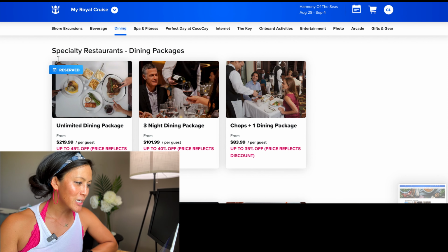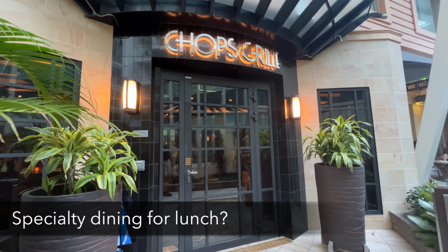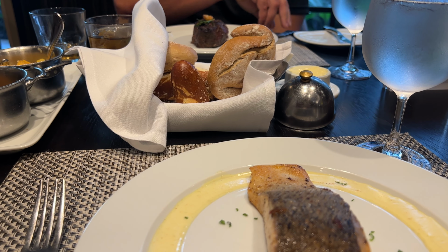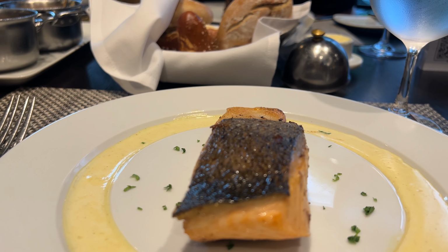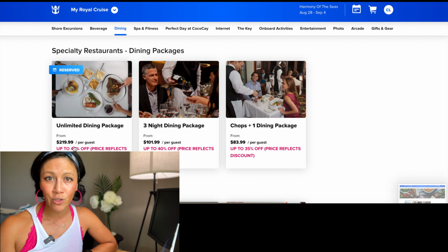So we're talking dining, drinking, and internet. And let's specifically talk about dining. So you can see we ended up choosing the unlimited dining package versus just 3 nights. And the ultimate decision maker for us, and one thing to ask yourself, is do you care about things like being able to go to lunch at specialty restaurants on sea days? And for us, we didn't really want to just limit ourselves to the main dining room. And so we ended up doing the unlimited dining package, which another thing you'll find out in a second is that you also have to pay gratuities on top of these.